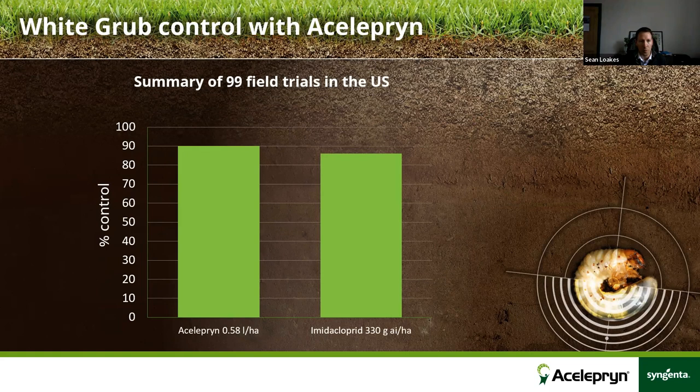As you can see, this is a summary of 99 field trials done in the US, and we've got really, really good levels of control there with Acelepryn, up to 90% control. And that's comparable with active ingredients that were available in the past as well, which were considered industry standard as well. So they're not available in the UK anymore, imidacloprid, but it was a good product for grub control.